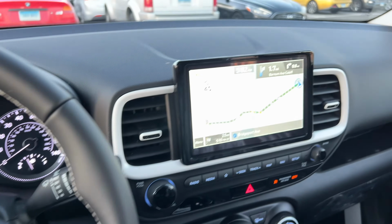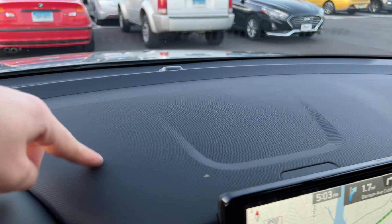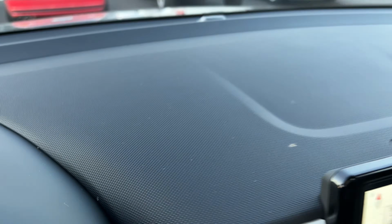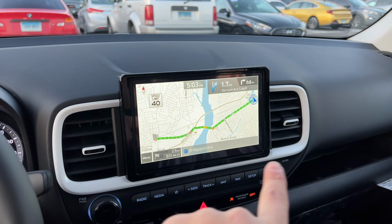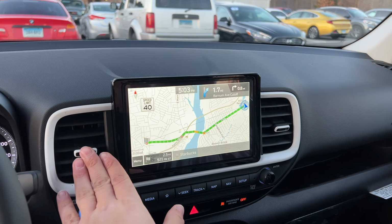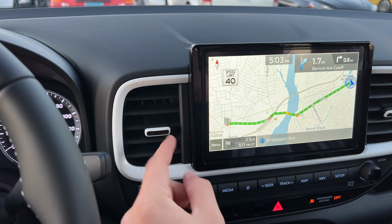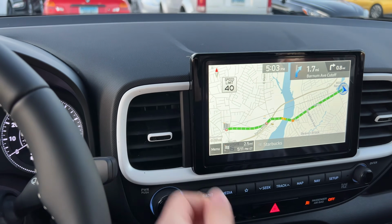And this whole thing right here is finished in plastic, which is fine, and I really like it because it does have a texture feel to it. And AC vents are finished in white, which is nice, something different that I haven't seen anywhere. And even the thing that closes the vent and opens it is finished in white, which is nice.